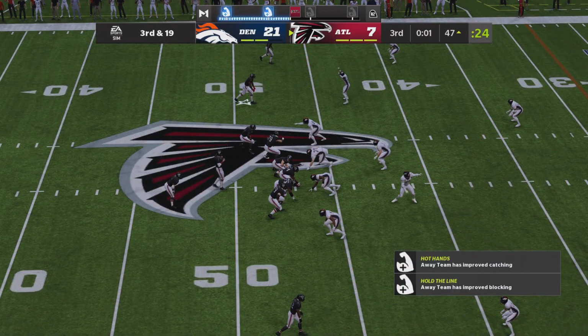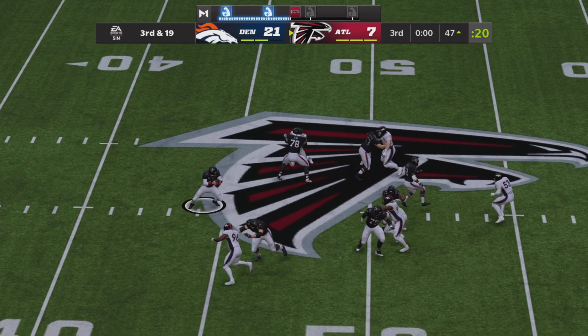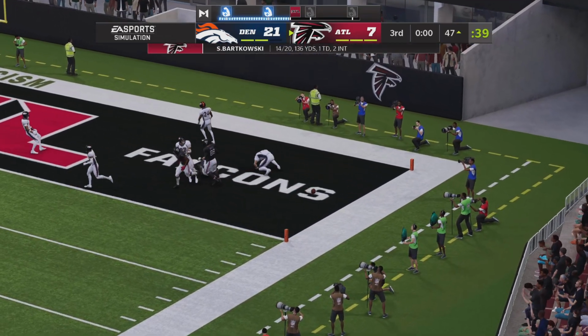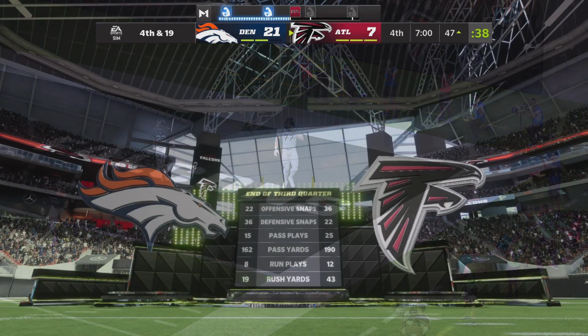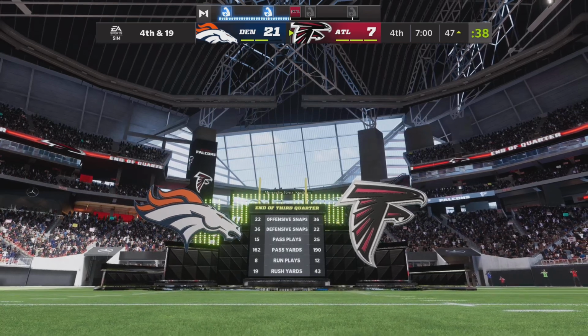This offense in desperate need of a conversion as they come up on third down. Back to throw. He'll let this go for the end zone. And that one incomplete. They try to sneak in a deep ball with the clock running down, but to no avail as time will expire on this third quarter of play. And that is going to do it for this third quarter of action.